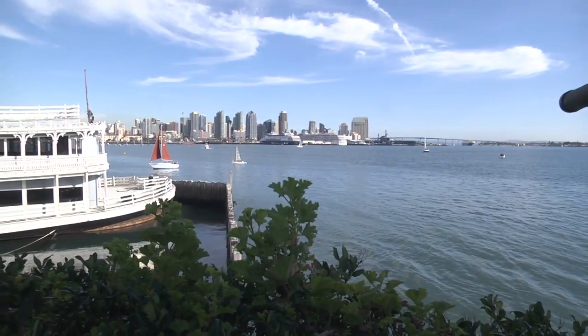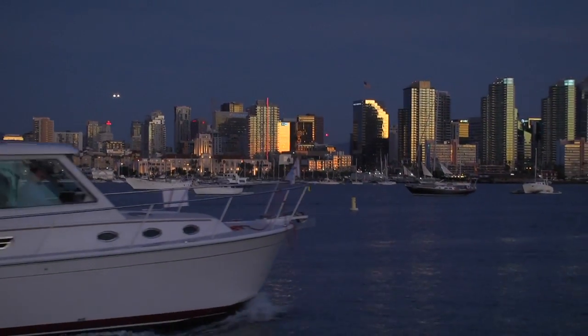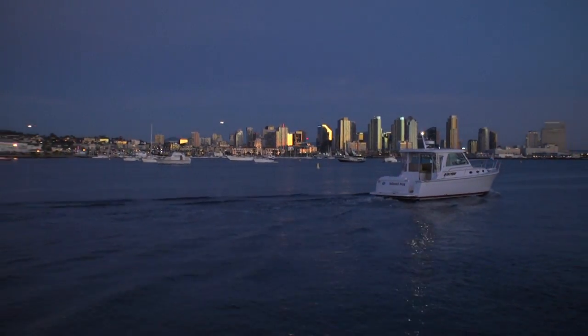At the end of the day, Sunroad Resort Marina is a great marina because of the facilities, but mainly because of the people. The boaters we have here are very fun. The staff we have here cares about you. And our goal is that you come out and forget about everything else, and you can just relax on your boat and enjoy the weekend, enjoy the day, enjoy the afternoon.